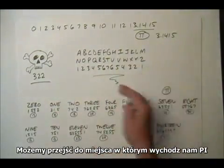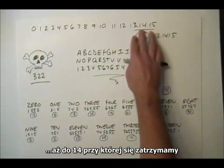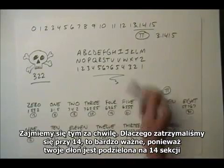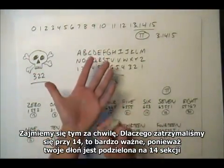And what we can do is actually walk up to where we get pi, all the way to 14 here is where we're going to stop. And actually put the numerical equivalents to each of the words. And we'll do that in a second. And why we're going to stop at 14 here is very important, because your hand actually has 14 sections.